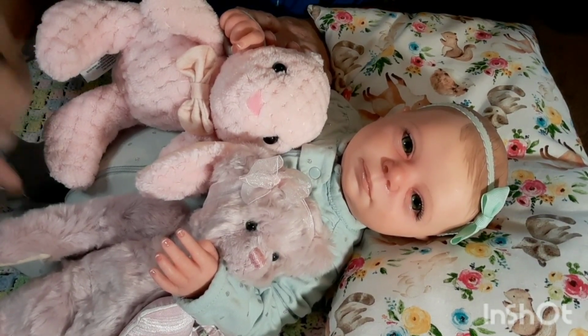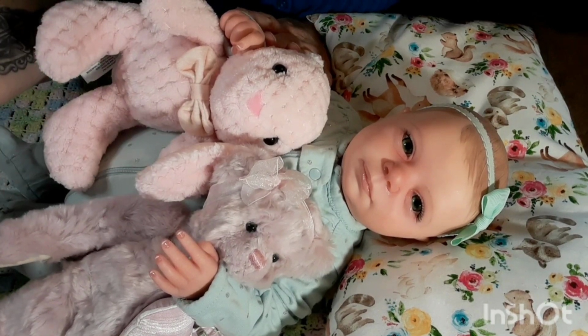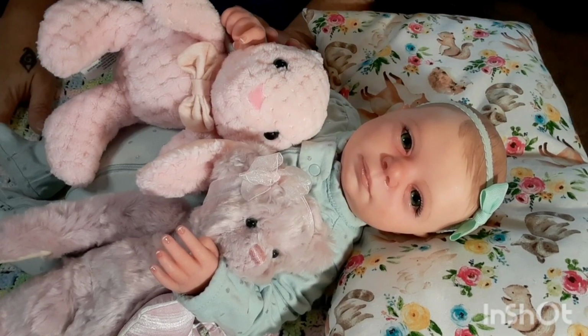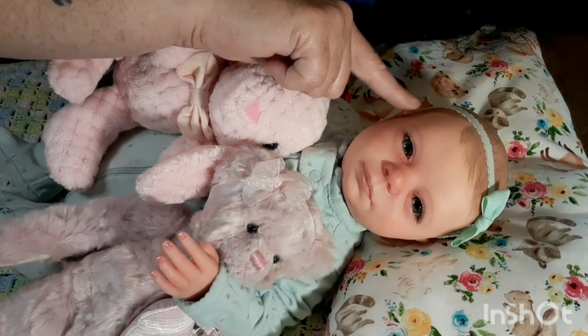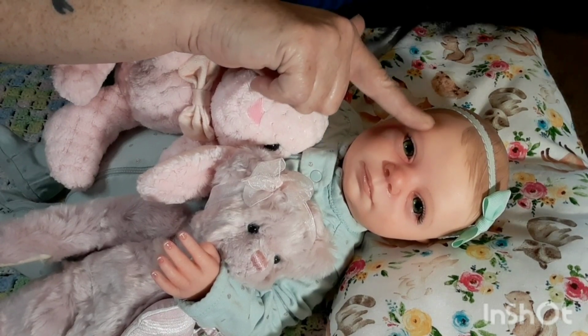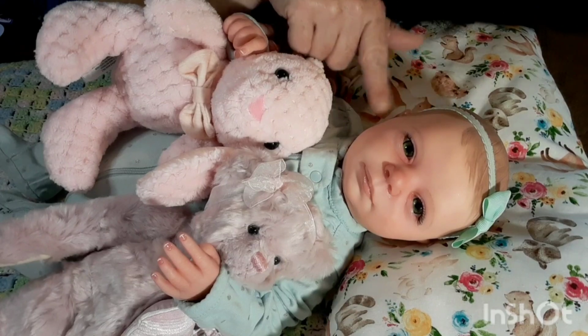And did I say she's on for Mini Doll Monday? Because I don't think I said Mini Doll Monday. Today's Mini Doll Monday. And she is a mini doll because she's only 19 inches. She's right at the top of the cutoff line.